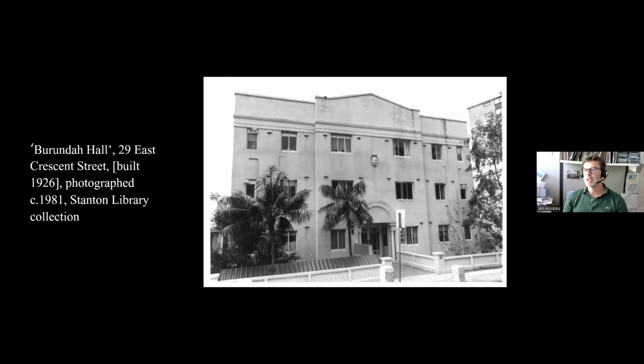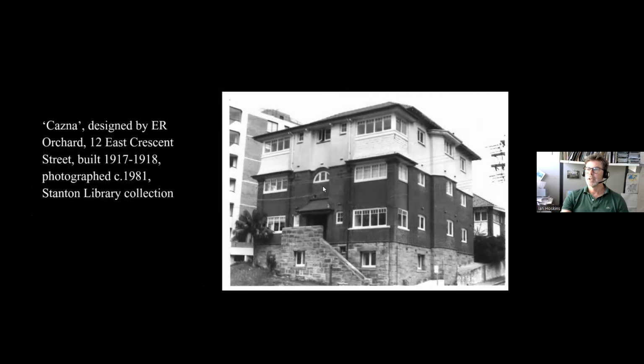heritage review of North Sydney, which was completed in 1981. And North Sydney was the first council in New South Wales, at least, to commission a heritage review, and great attention was paid to these beautiful blocks of flats. And there is another one.